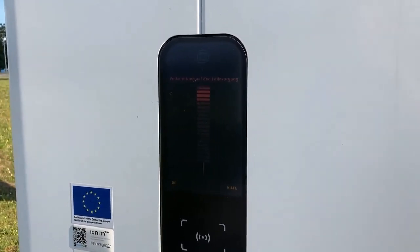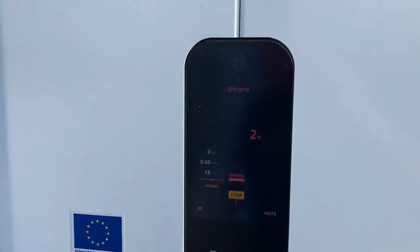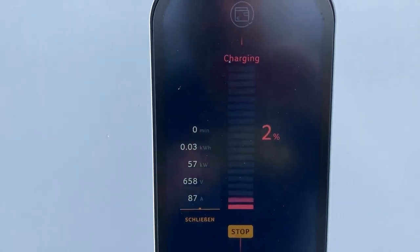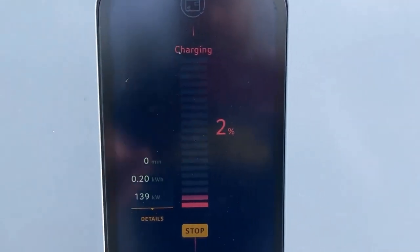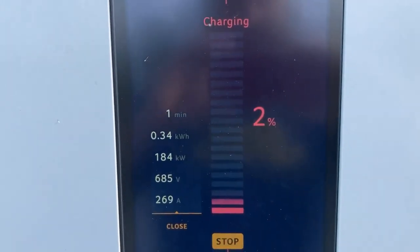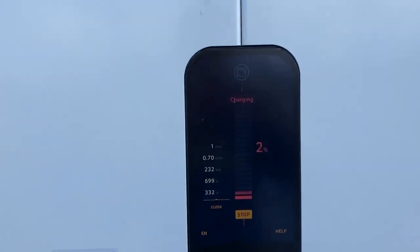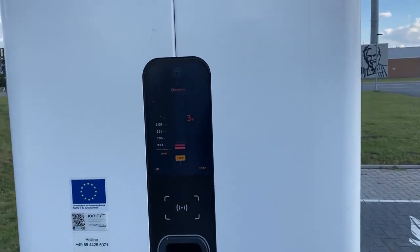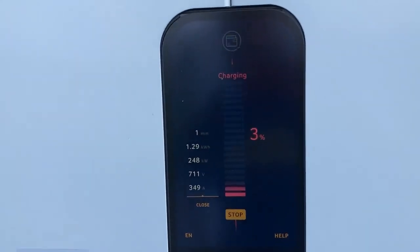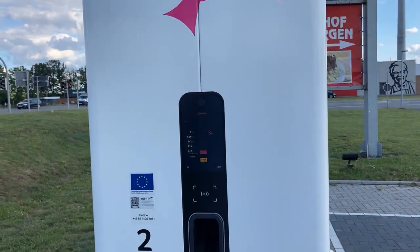Let's see what happens. I hear something, yes. We're gonna open up the details immediately. I don't want this to be German. Let's do English and then see the details again. Well, that's a beautiful arrival at 2%. But actually, we started the last charge at like 17% and it immediately started at 240 kilowatts. Now it takes a minute to get there, but hopefully by the time it reaches 5%, it'll get even higher than this.